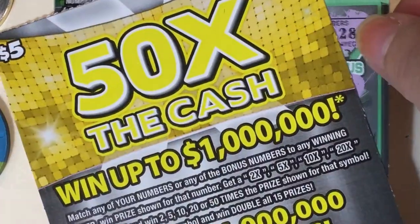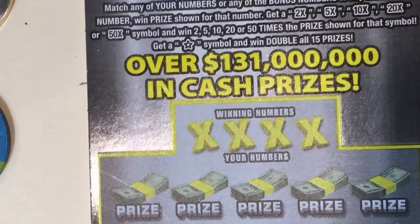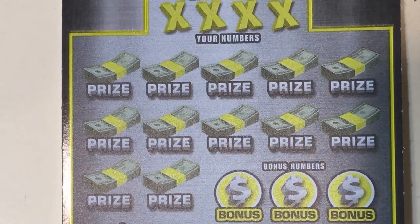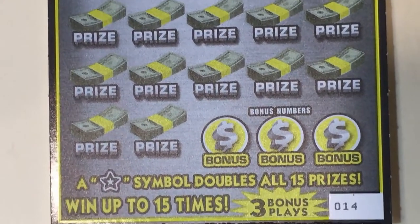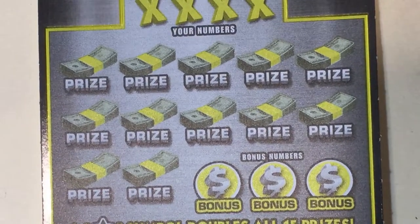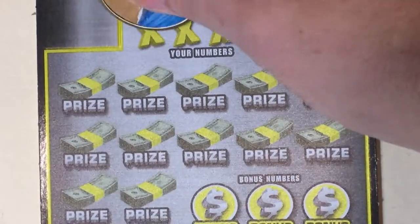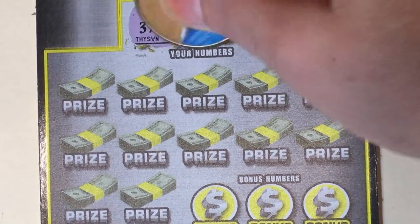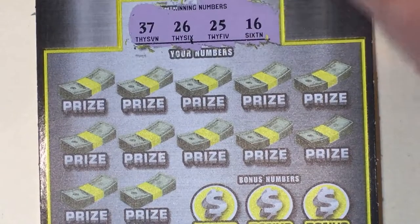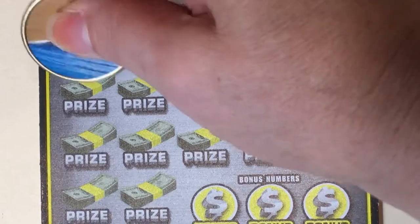Come on, $5, 50 times the cash. It's all up to you. Get it on the clipboard. Put it in the window. Can you see it? Okay, ticket number 14. Let's go back up. Winning numbers. We have four winning numbers at the top. 37, 26, 25, and 16. Okay, let's see what we find.